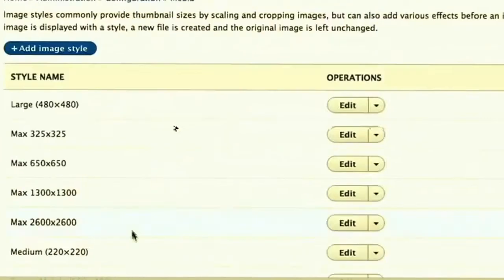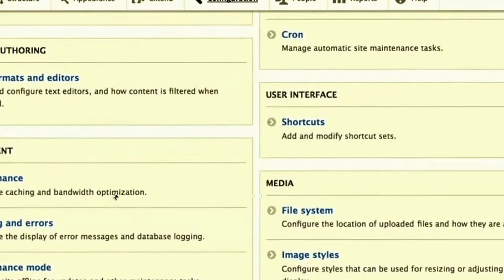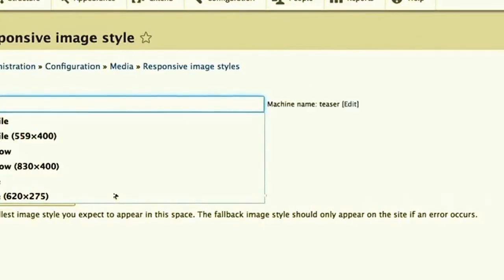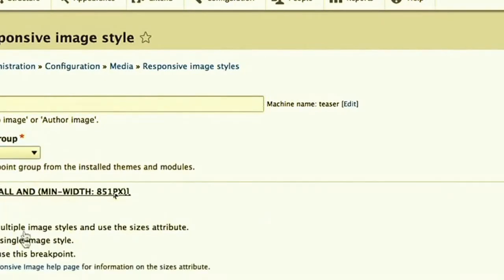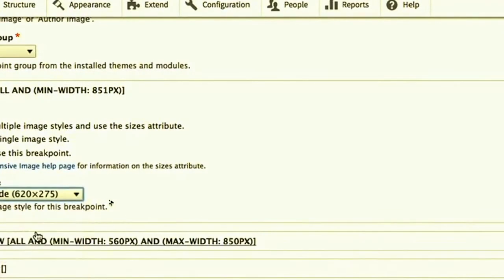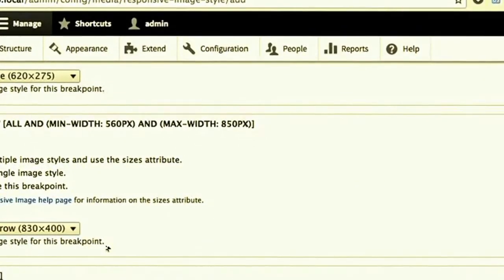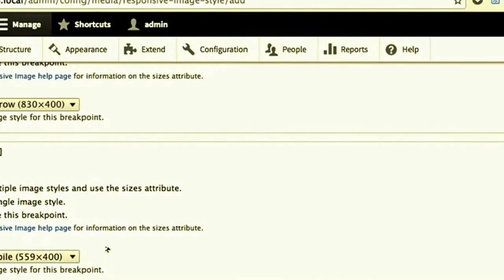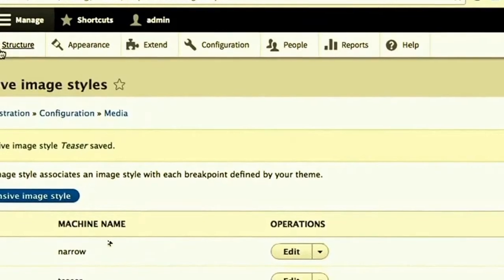And we have the 3 that we need. We go to responsive images. We create a new group. We say the teaser. And I choose a breakpoints group. That one is from Bartik, because I'm working on Bartik. I choose each image style for each image, for each breakpoint. And we also define a fallback image for Internet Explorer and Friends. And here we already have it.